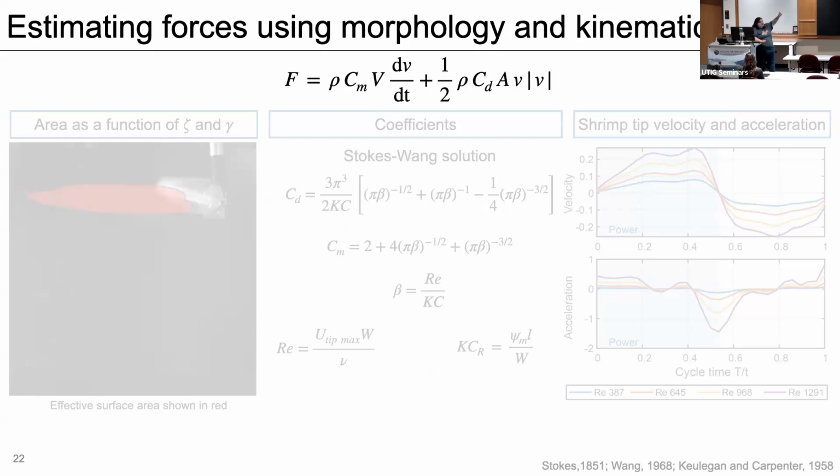So the first term there is the force due to inertia. Cm is your coefficient of inertia, rho density, V is the volume, and dV/dt is the acceleration. Then your second term there is the force due to drag. Cd is the drag coefficient, V is the velocity, A is the area. We have rho once again. We're going to use this very simple equation to see if we can estimate the forces on that very 3D motion appendage. We're going to make a few modifications.